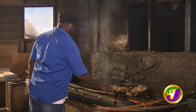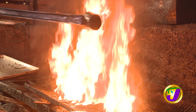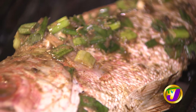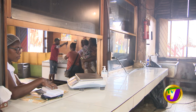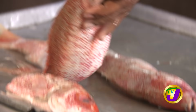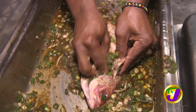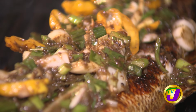I created the jerk fish. Every other restaurant, they're questioning them if they can do it like how Blackie does it. So jerk fish is one of my leading selling products, and I sell hundreds of that daily. Red snapper stuffed with scotchy-infused goodness is what he's talking about.